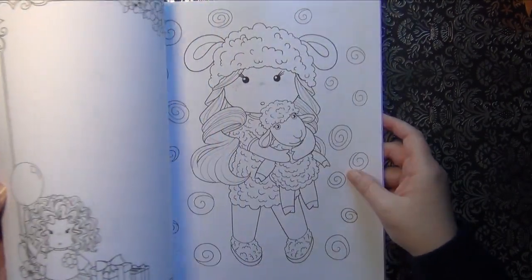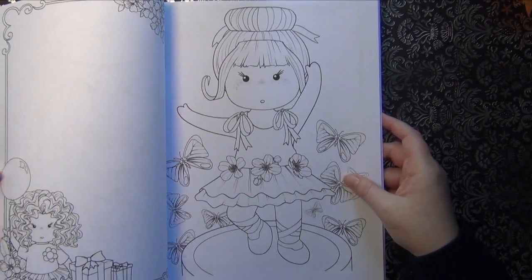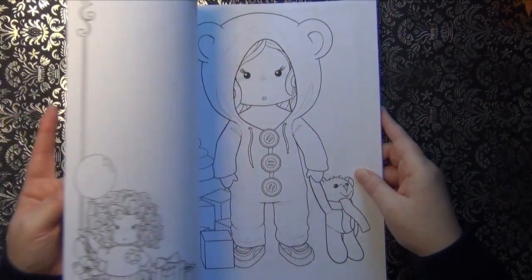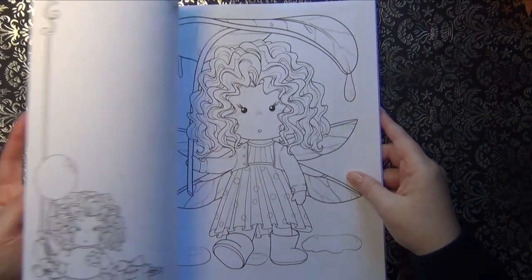Just playing a little bit with markers maybe, and going in a little bit with pencil, because I need to shade always a little bit, because I cannot do it with markers. But you have those big spaces here, and I think it would be just fun to have some relaxed coloring with them.